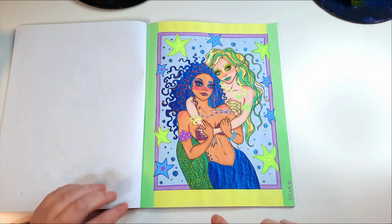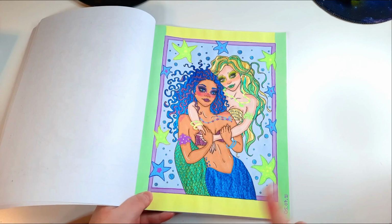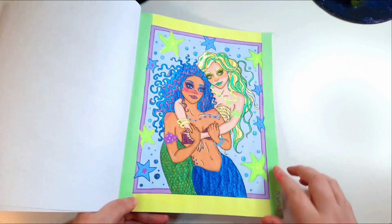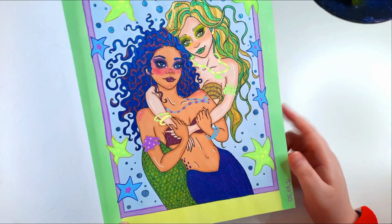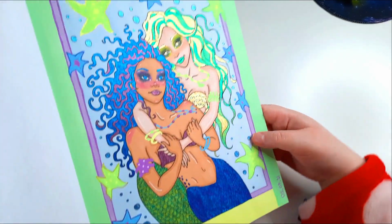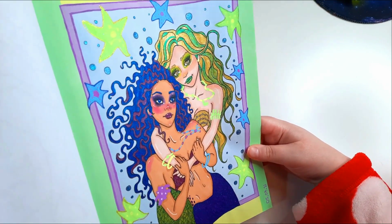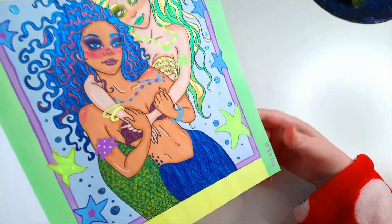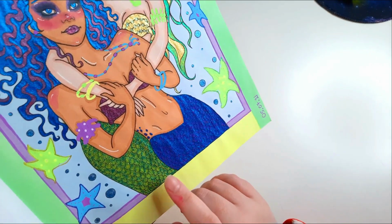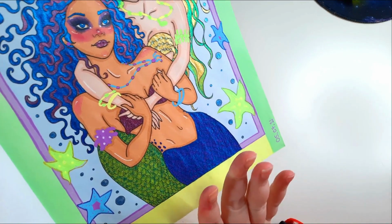And then this is when I first got the Pentel Jewel hybrids and the Milky Pops, are they called, the Milky pastel gel pens. So that's what's on the border, and then the Jewel hybrids are on the Mermaids. Like the hair, I just remember falling in love with the gold on this page. Like the tail, this is the green plus metallic yellow, which is one of my favourites as well.